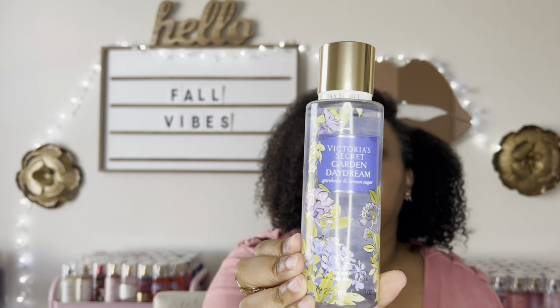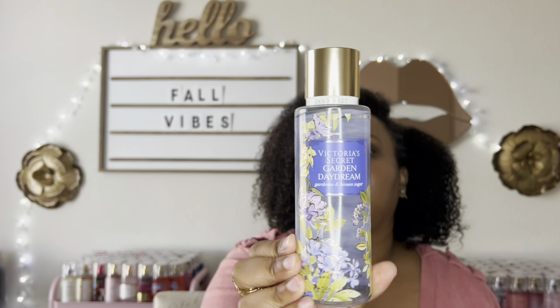All right, so this was my favorite mist out of this collection. This is Garden Daydream. It has notes of gardenia, brown sugar, and bergamot, and yeah, the sugar. Okay. Y'all, let me just say this. I'm getting it back up. If it's on sale during SAS, I'm getting it back up, and I'm getting the lotion.